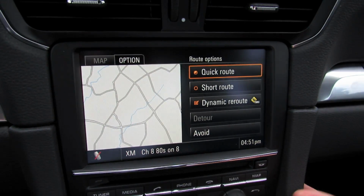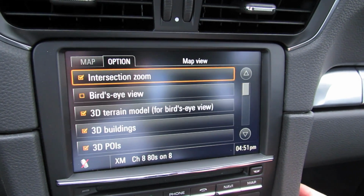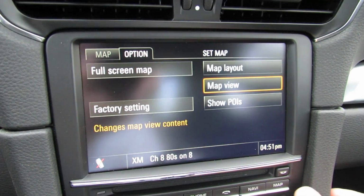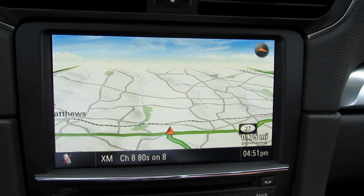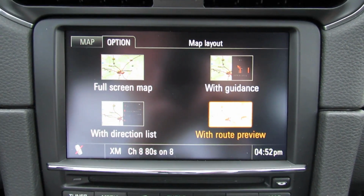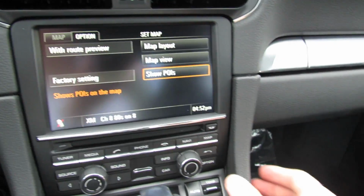You have your basic route options, back button, set map. You can change the view over to bird's eye, 3D terrain, as you can see. It's a pretty neat and intuitive system. You can also have your different layouts. It's all pretty self-explanatory, as far as down to showing your points of interest.